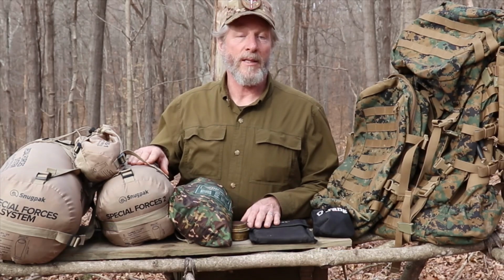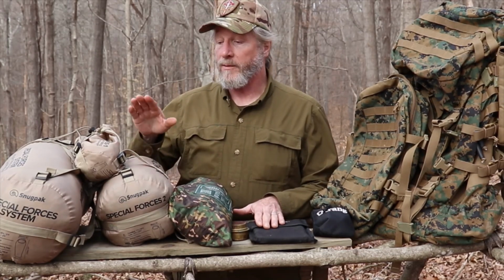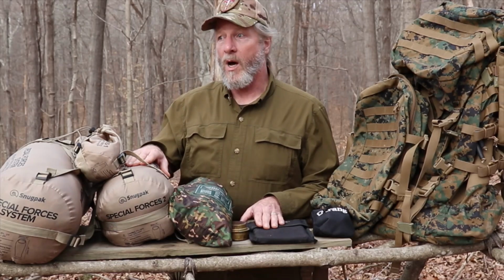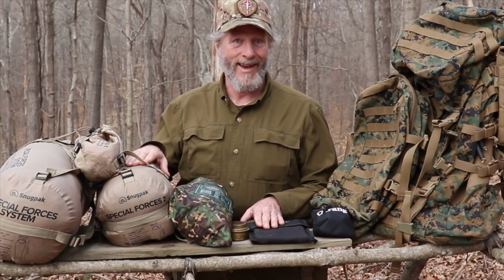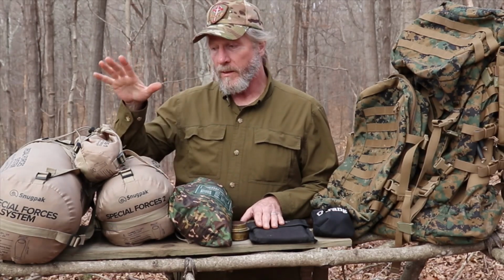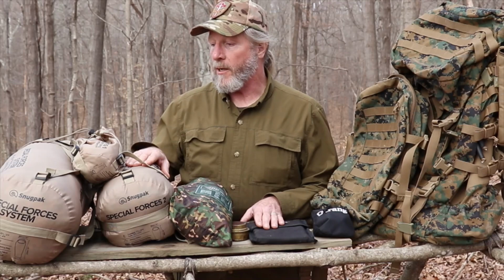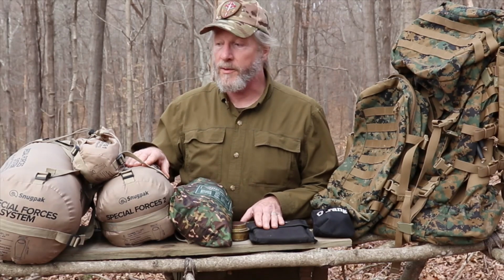Where I live, winters can easily dip well below zero actual temperature, not even thinking about wind chill. And this Snugpak Special Forces sleep system, even with a Swagman roll insulation multiplier, cannot do it. It absolutely cannot do it. So this would not go. This will definitely be something I'm going to be using in the warmer months.